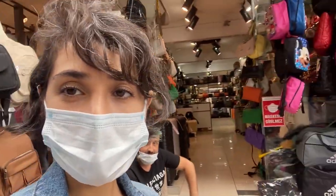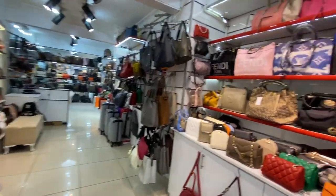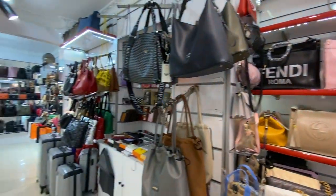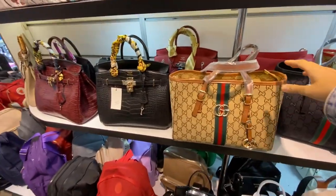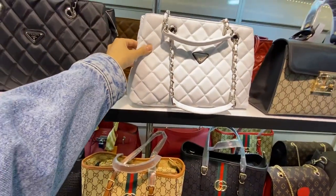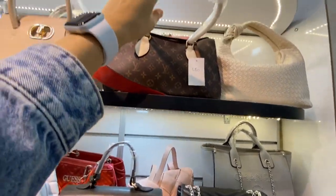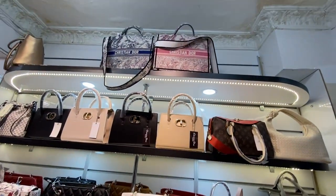This is a great shop for çanta, for bags, yes. And I'm going to show you inside. Look, Fendi and Louis Vuitton, Gucci. Pardon. Ne kadar this one? 200. Yes, 200 Turkish lira, which is really good. Nice. Prada. Gucci again. This one is Louis Vuitton. 480, right? Yes, 480 Turkish lira. And Dior, and also Dior up there.